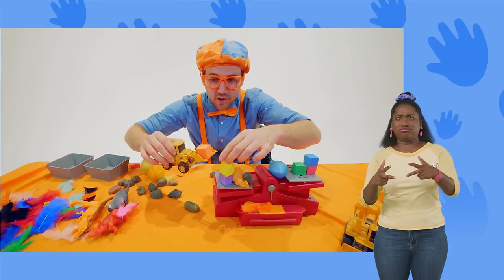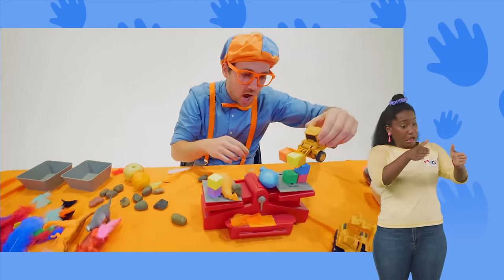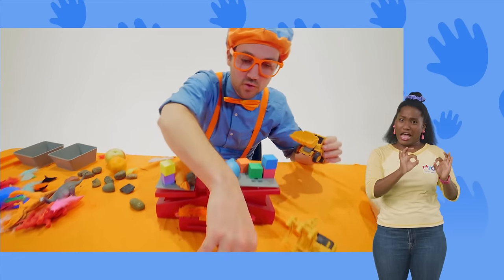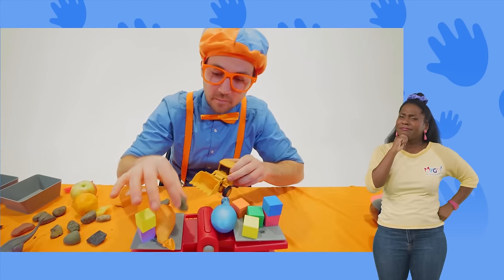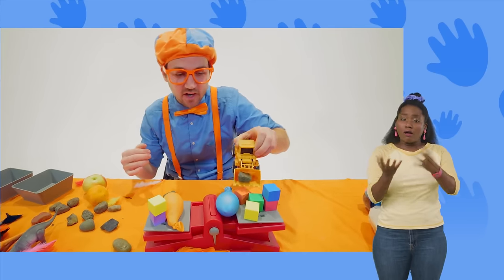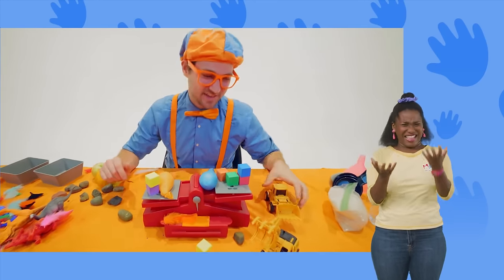Right, put in the blocks. Here we go. Go to the other side. Dump them out. There we go. 2 more blocks on this side. Let's see. Maybe the rock will make it heavy enough. Whoa! It for sure was heavy enough.